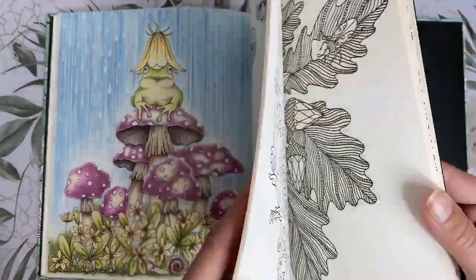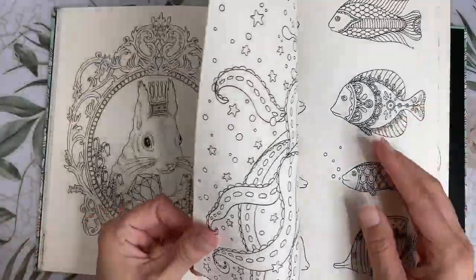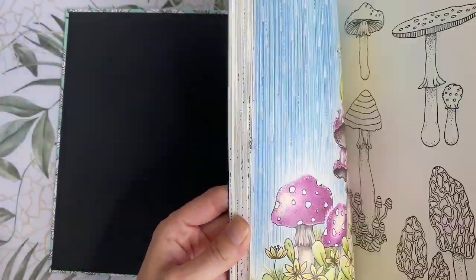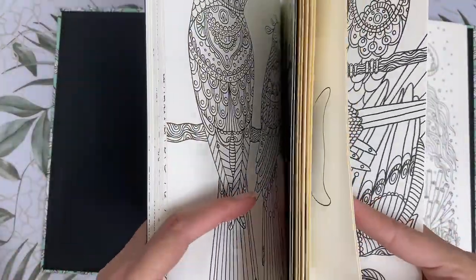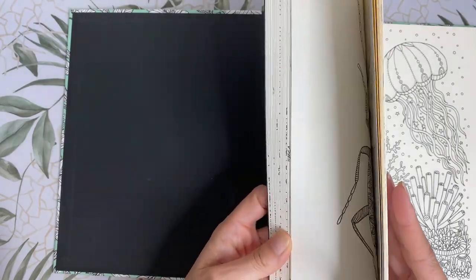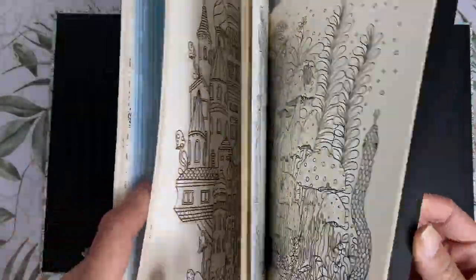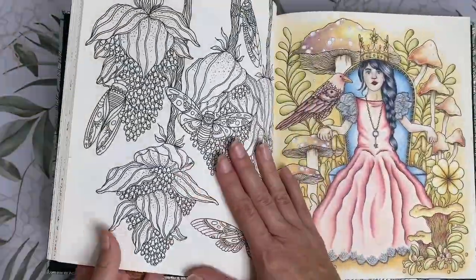Now, I'm pretty sure there's another one in here. I've got something bookmarked. What have I got bookmarked? The Snail House. I thought there was another one. Did I just see it? I'm sure there's another one I've done in here. Ah, there we go. I knew there was another one.